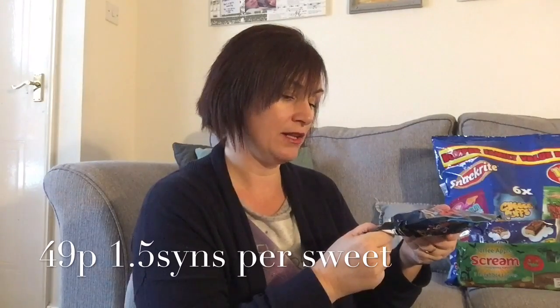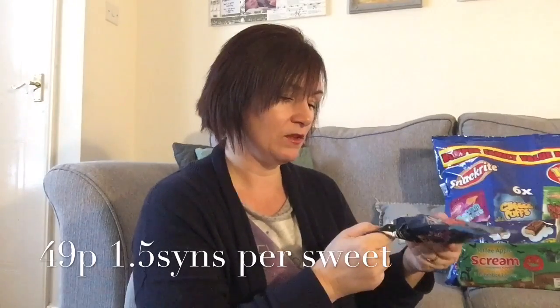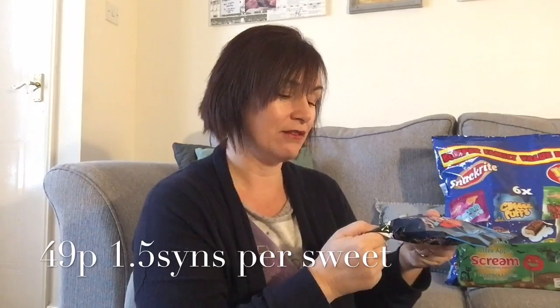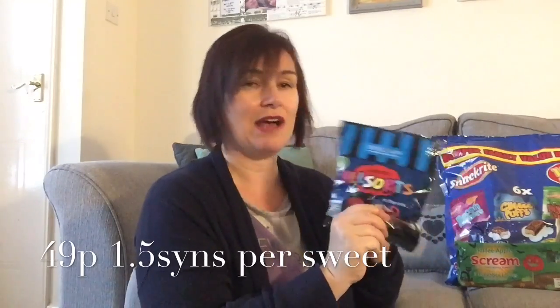Oh, that's actually quite a lot less than I thought. Is that right? Amounts per serving. It says typical values per 100 grams energy. All right, so sorry, for 100 grams, which is nearly half the bag, 378 calories. So let me quickly work that out for you. That would be 15, 16, 18, 19 Syns for half a bag.